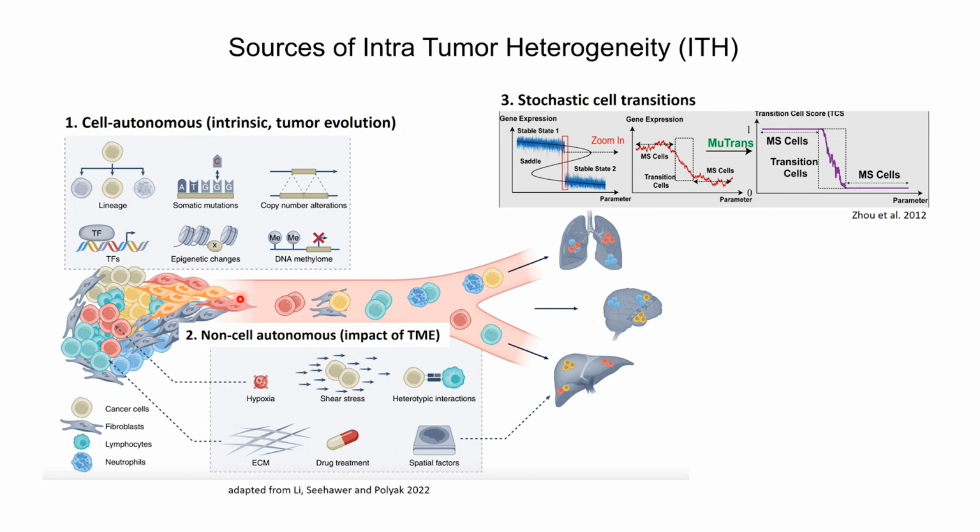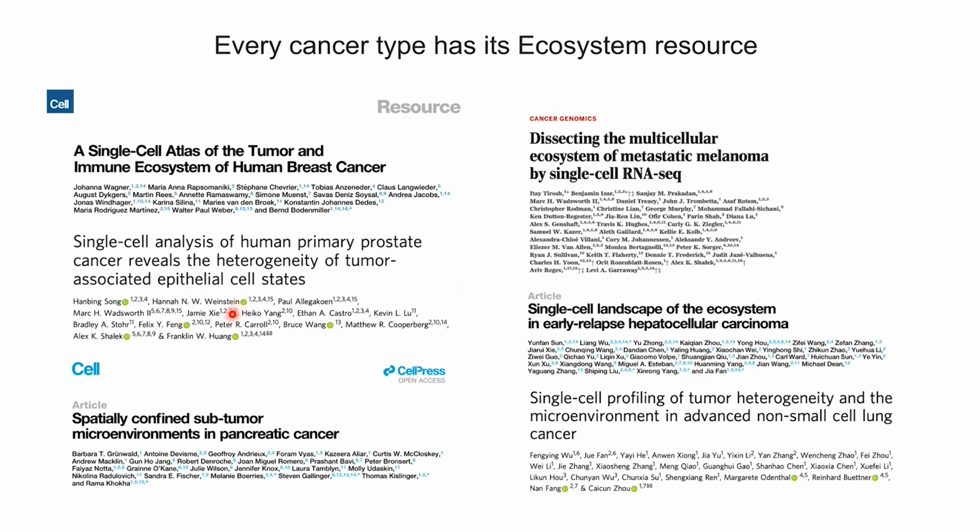But when you look in the literature, by now almost every cancer type has its own ecosystem landscape, you name it. Most of them were historically built around single-cell RNA-seq initiatives, but now we are building on this with RNA, protein, spatial resolution, et cetera. And you can see that one of the first ones, in 2016, was performed in melanoma. This is the Tirosh paper in Science. That was a great paper, but at the time it was a bit too early.